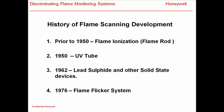In 1950, the UV tube was invented, and primarily two companies, Honeywell and FireEye, developed this tube, and that is still used by both Honeywell and FireEye, but there is a basic difference.